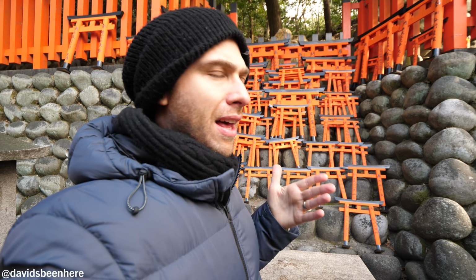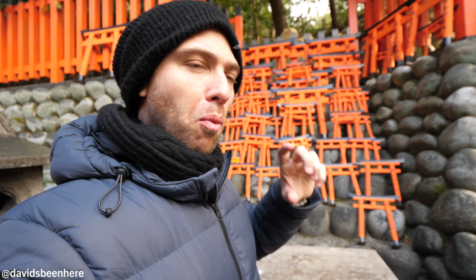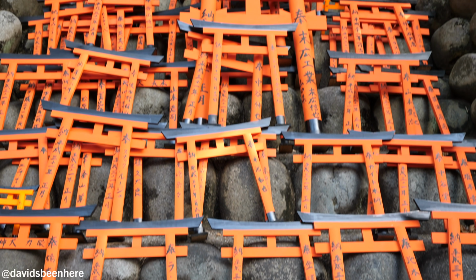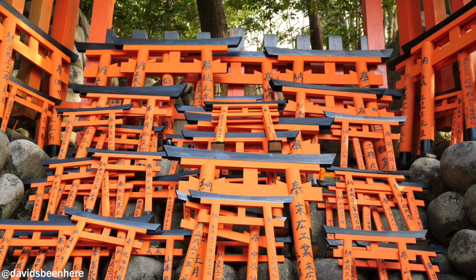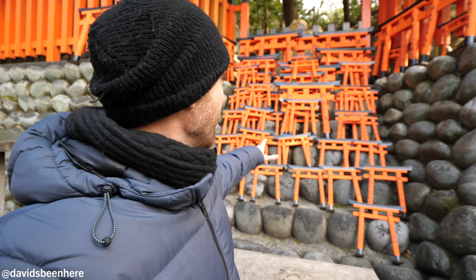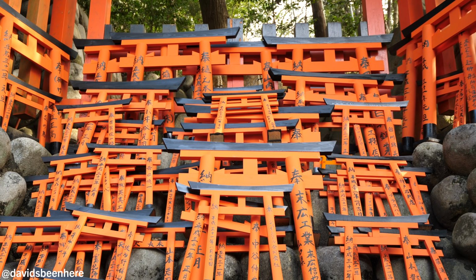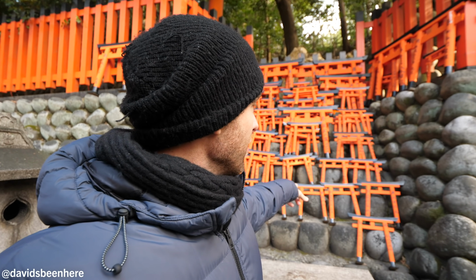So there's only 10,000 gates, right? So what happens is people who really want to donate will buy a small gate like this one, which only costs 2,000 yen, so like 20 US dollars, and they put it in front of the holy rock. As you can see, a lot of them are here. I think there's maybe 100 stacked up on top of each other, and the holy rock is right behind. Really cool. I think I'm going to buy one and take it home.